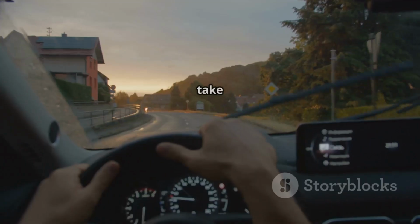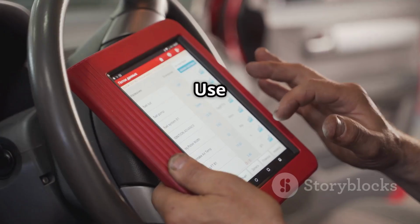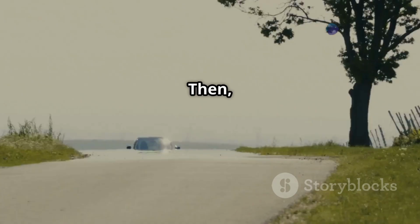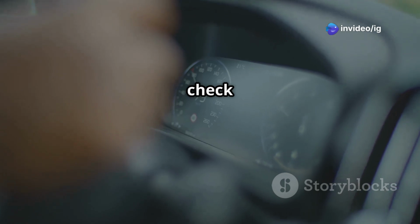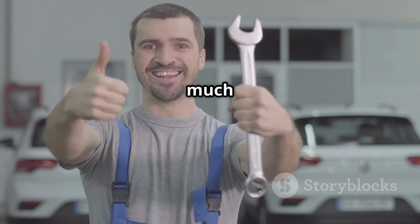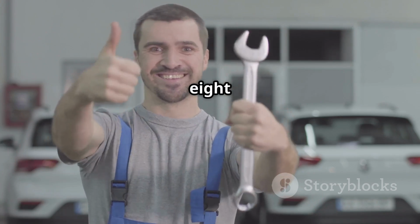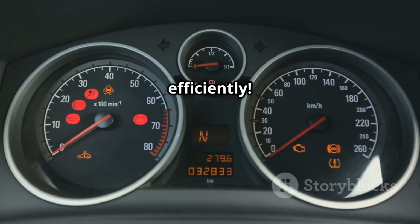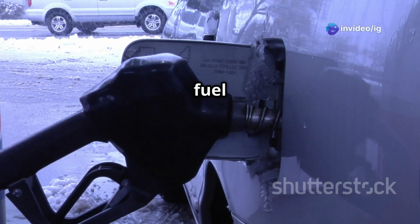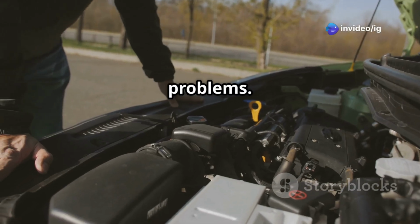Now let's clear the code and take the car for a test drive. Use an OBD2 scanner to clear that P0186 code, then drive for a few miles just to make sure the check engine light doesn't pop back on. And that's pretty much how you fix P0186 and keep your car running efficiently. Addressing this issue on time will definitely help improve your fuel economy and prevent further engine problems.